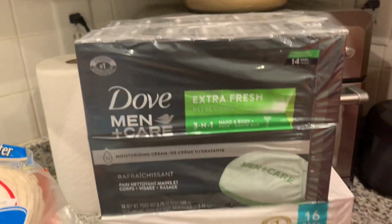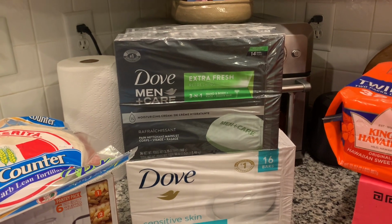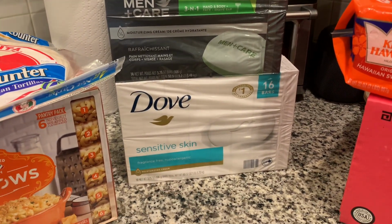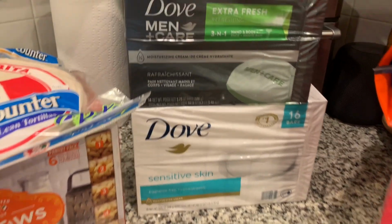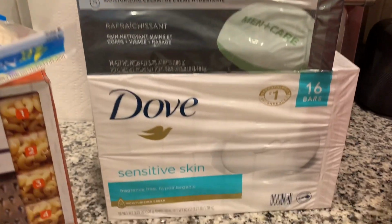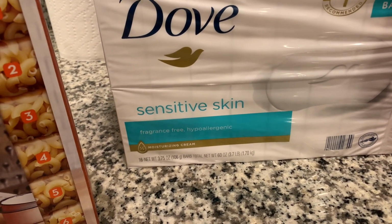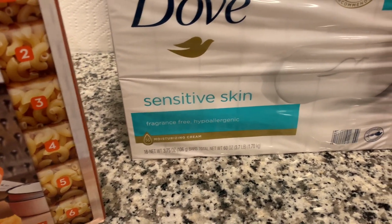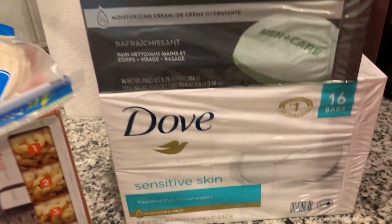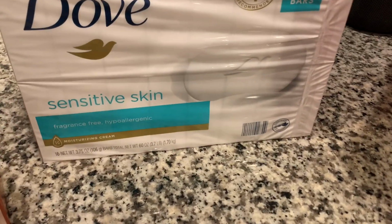We enjoy them. All right, we got two each of the Dove Men's Care and the Dove Sensitive Skin soaps. You know, they were on sale. I do prefer to use the sensitive skin products usually because they are fragrance free and I just prefer that, but I don't mind a little bit of fragrance every now and then. But anyway, fragrance free is my go-to.